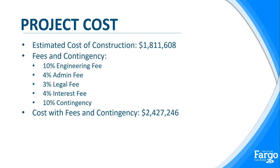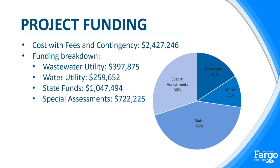So the project cost, just over $1.8 million is what's estimated. There are some fees and a contingency that we add to the project cost, so that total cost becomes about $2.4 million. So this is the breakdown. About $400,000 is funded by wastewater utility, about $260,000 from water utility. Prairie dog funds or state funds is just over $1 million, and then special assessments about $700,000. So special assessments makes up about 30% of the total project funding.